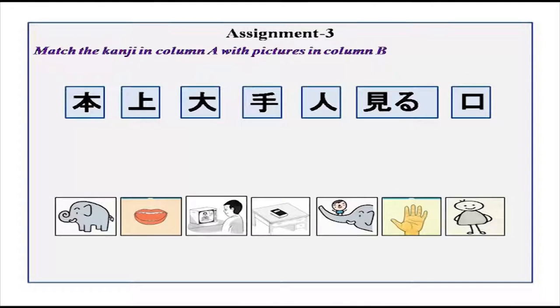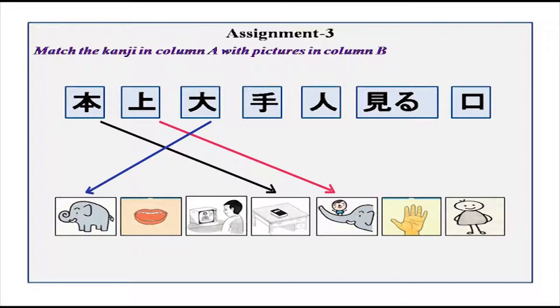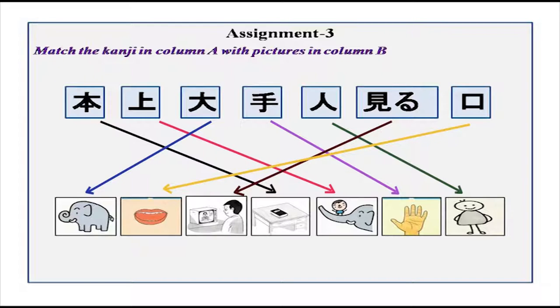Then we have match the kanji in column A with pictures in column B. So, let us see. These are the kanji given, simple kanji over here with some pictures for you. The first one is hon. Ue, on top of this. Ooki, zo-san wa ooki desu. Te, watashi no te desu. Hito. Miru, Tanaka-san wa terebi o mimasu. And kuchi. So, these were some of the kanji characters given. I hope you did it all right.